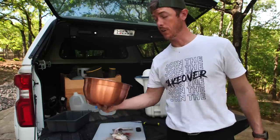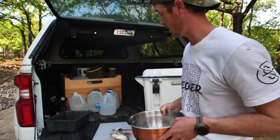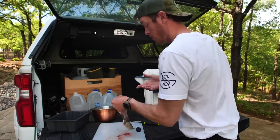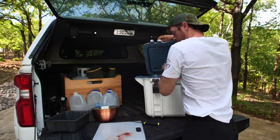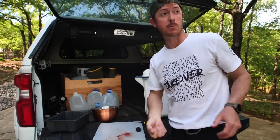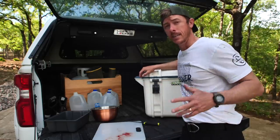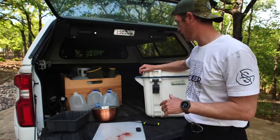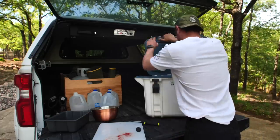So if you're gonna fillet your fish, grab you a bowl, put some ice in it, and then stick your fillets right on top of the ice. And then I like to just put my scraps in the cooler that has ice in it. That way, if I don't wanna get rid of them right away, since I'm not on the lake, I can't just throw them back in the water. Since they're on ice, I can take them later, stick them out in the woods, put them in the trash, whatever. You can wait till trash day. Just make sure you got ice on it, because if you don't, it can get nasty.